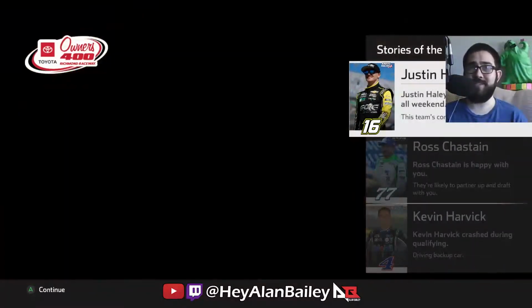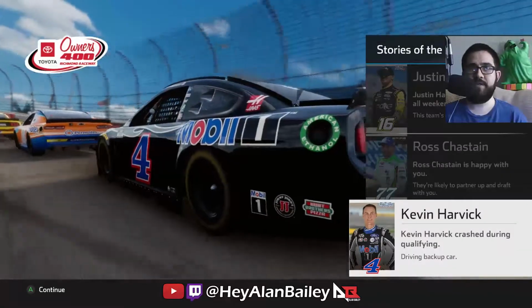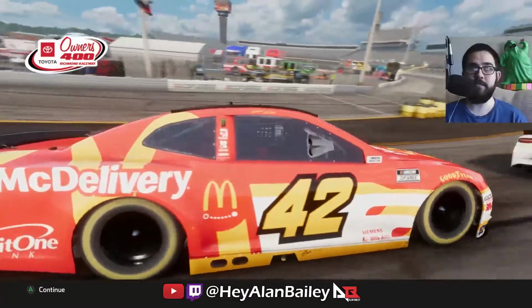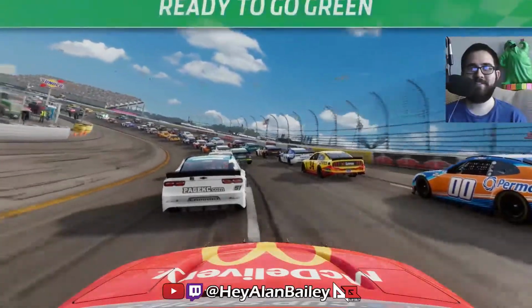Justin Haley has been dominant all weekend. Oh, Ross Chastain is a buddy of mine. All right. And Harvick crashed during qualifying, so he's driving a backup car, coming to the back with me. You see, we're in the McDonald's car because I thought this was a night race for some reason. Has the green flag in his hand. Go, go, go.